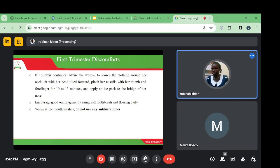So if it happens and it continues for some time, we encourage what I have already mentioned here. The mother should loosen her clothing around her neck, sit with the head tilted forward, then pinch the nose for 10 to 15 minutes. Then apply an ice pack to the bridge of her nose, and this in most cases can help reduce this problem. Encourage good oral hygiene by using a soft toothbrush and flossing daily. Then warm saline mouthwashes. Do not use any antihistamines, otherwise it may bring complications.